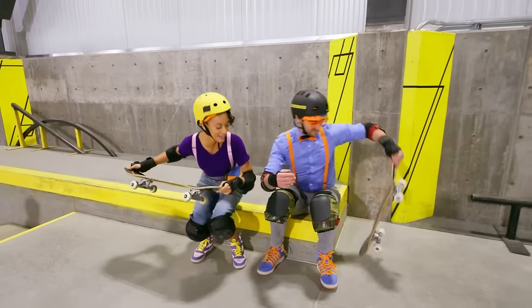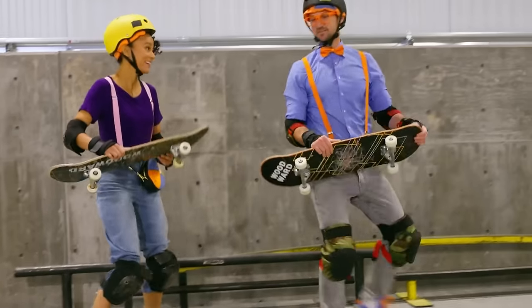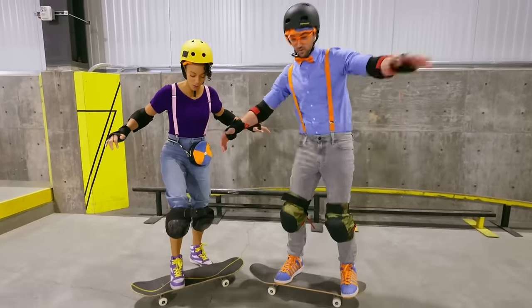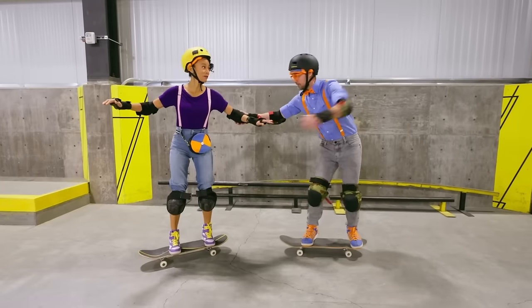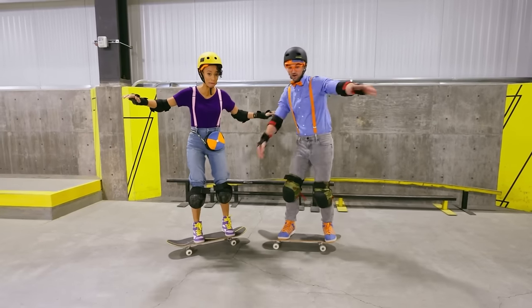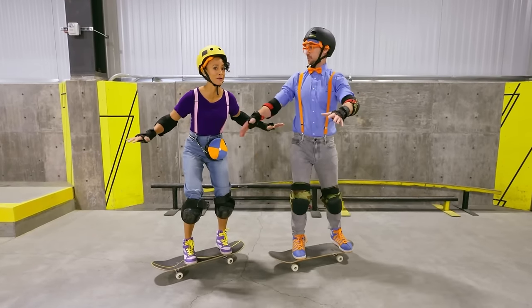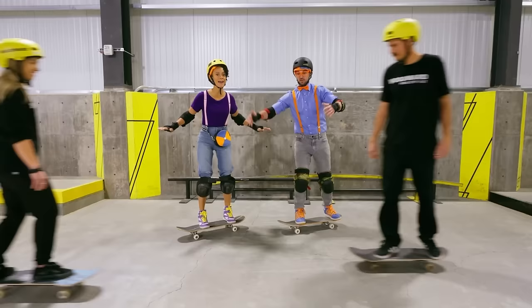Let's do it! Alright! Woohoo! Yeah, this is gonna be fun! Yeah, let's give it a try! Whoa, whoa! Wow, you have a really good balance, Blippi! Whoa! This is harder than it looks! Yeah, we might need a little help with this! Yeah, if only we had instructors!